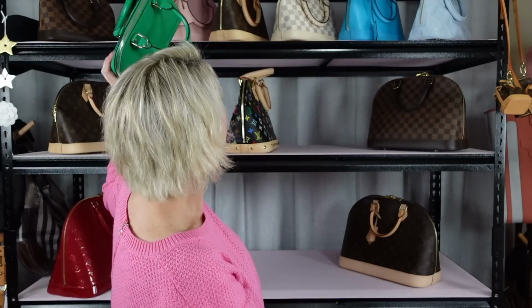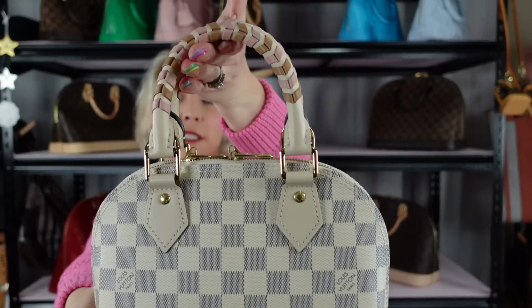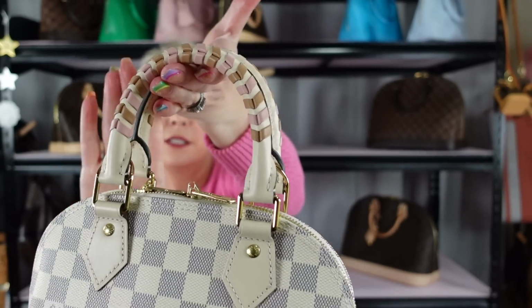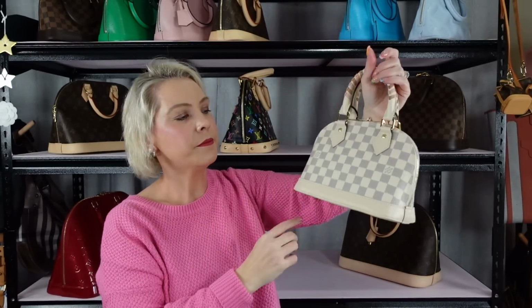And then we have this one. So this is Demier Azure, but it was part of a limited range that came out not that long ago. And you can see the handles on this are braided. They hadn't done a BB in the Demier Azure yet, and this was the only option. Now, it has white leather. It does not have vachetta. Well, it's really a cream.